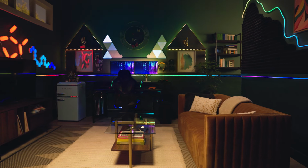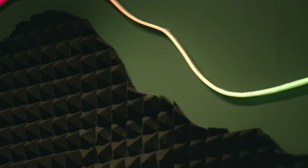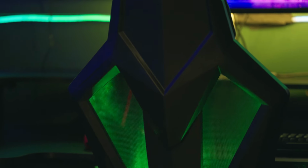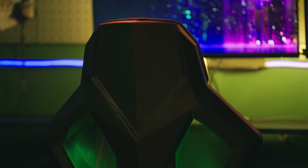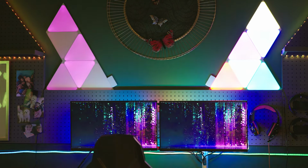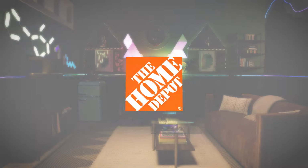There's truly no wrong way to set up your gaming space, and the options are nearly endless. Get creative and build a space that's uniquely yours by investing in essentials like a quality chair and desk, and adding innovative features like smart lights. You can create a space that brings together form and function for an ideal gaming experience.